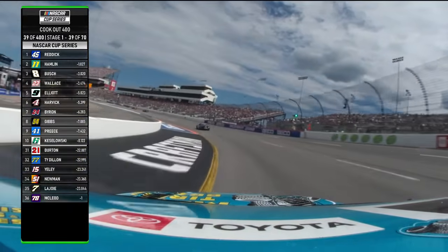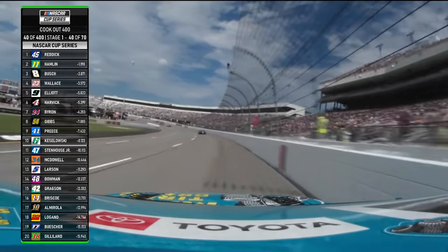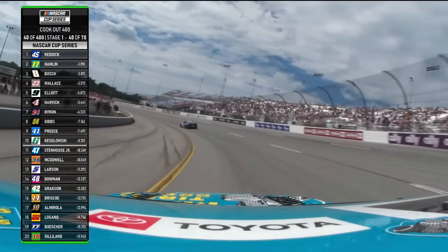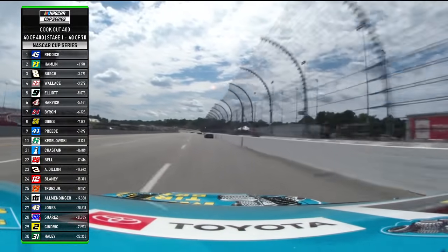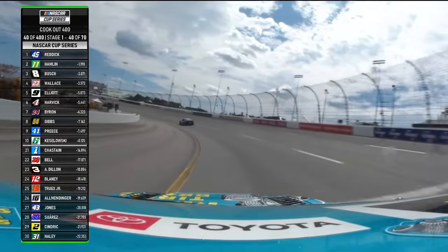As you ride along, watch this, he's going to put the right side right on this wall, and then he's going to stay against it as long as he possibly can and then get to the yellow line a little bit later. See Reddick up the racetrack sooner? Denny Hamlin, he's running that yellow line all the way around the corner. Two completely different ways of driving this racetrack. So Denny Hamlin running second.